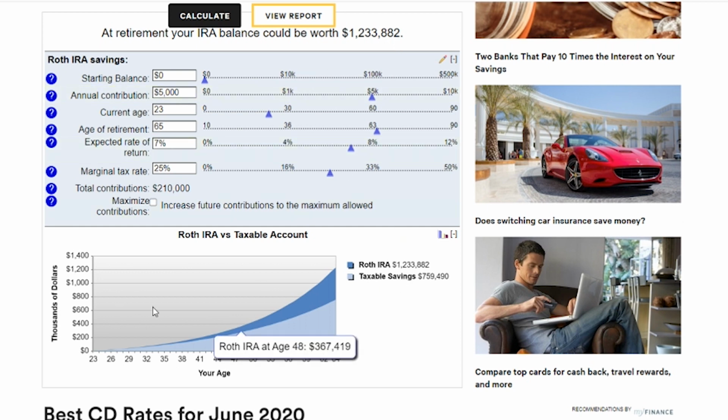Now, it's pretty interesting here. If you look down at this little chart, if I had just put that in a taxable savings account, it would be $759,490. Now, I would expect, because the rates have changed so significantly, that this number should be a lot lower, but right now, that is what it's projecting from this website.